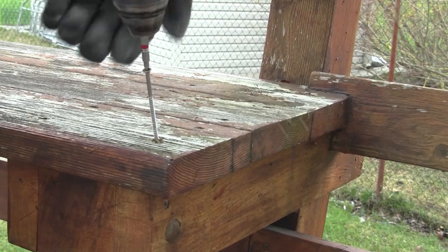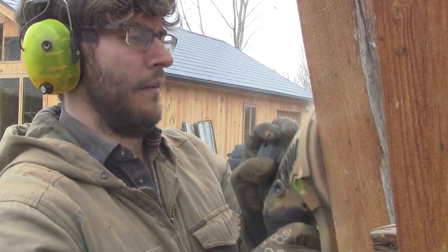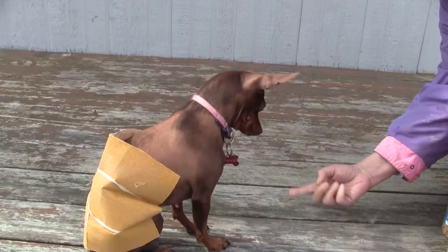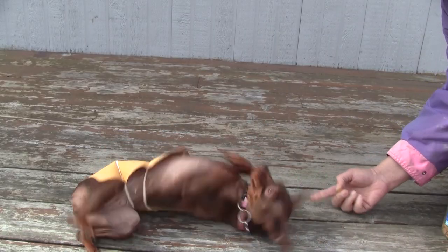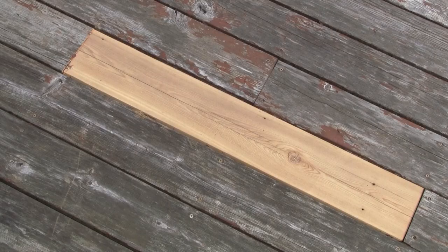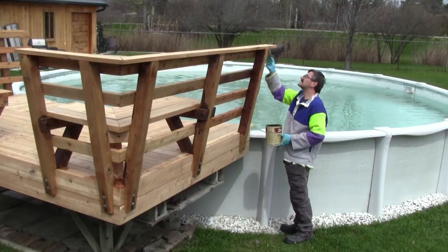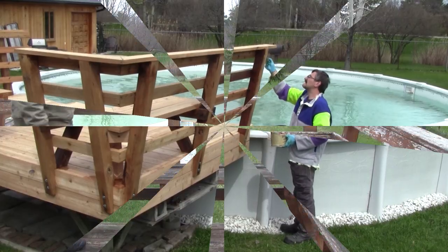They begin by removing the rotten wood. They replace it. Sand everywhere. Even Chanel is put to the task. Wow, what a nice job! Finally, they apply preservative everywhere. It looks brand new, just like in a dream.